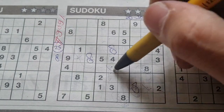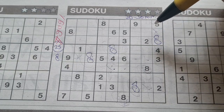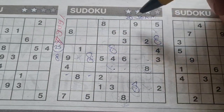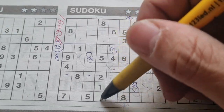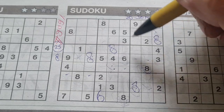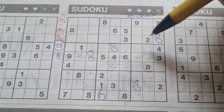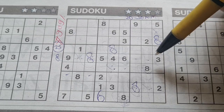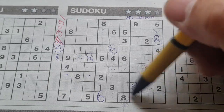Alright, 1-1, need a 1 here. Then, let me see, need a 1 here. How about a 6 in this column, 6 in the middle column, so the column next, the only place left of the 6 should be there. Two here, 1, 2, and 7. Well. Okay.